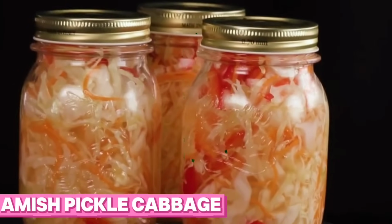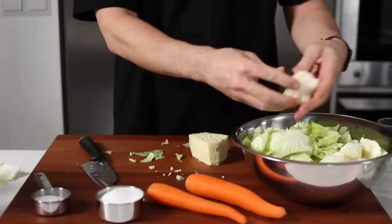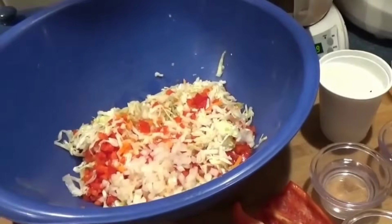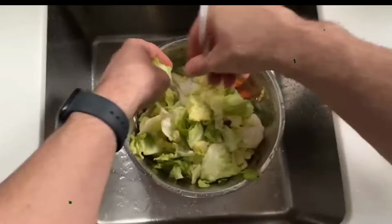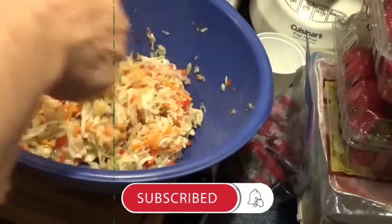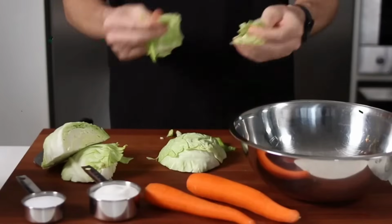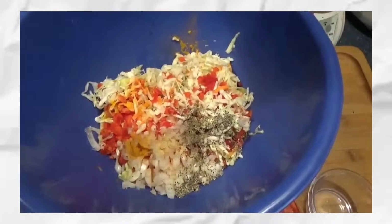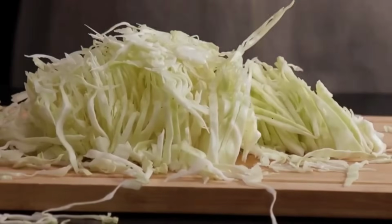Amish pickled cabbage. In kitchens where preserving the harvest was as important as the meal itself, Amish pickled cabbage became a staple side dish. This recipe transforms humble cabbage into a tangy, crisp delight that pairs perfectly with rich, savory dishes. Sliced thin and soaked in a brine of vinegar, water, salt, and a hint of sugar, the cabbage absorbs flavors that make it both refreshing and robust.